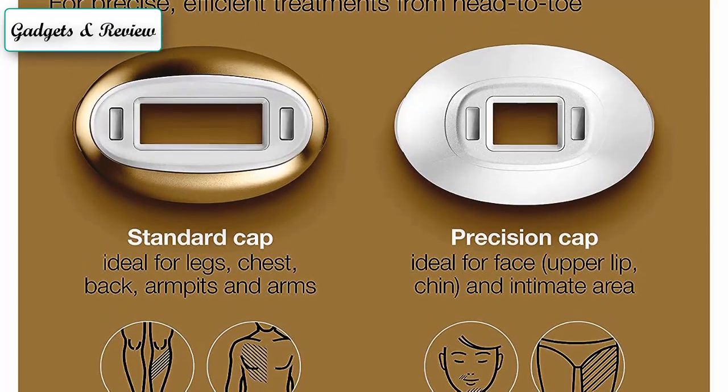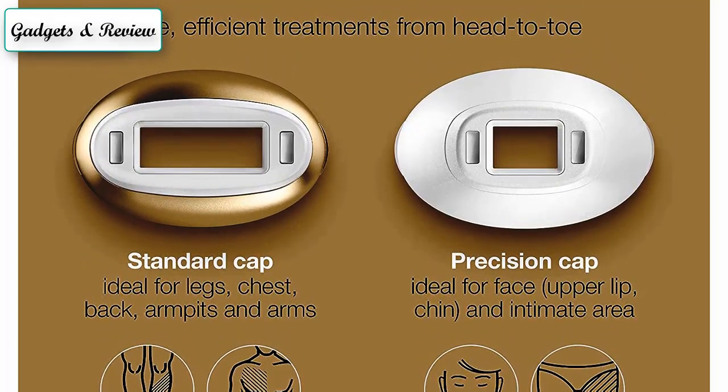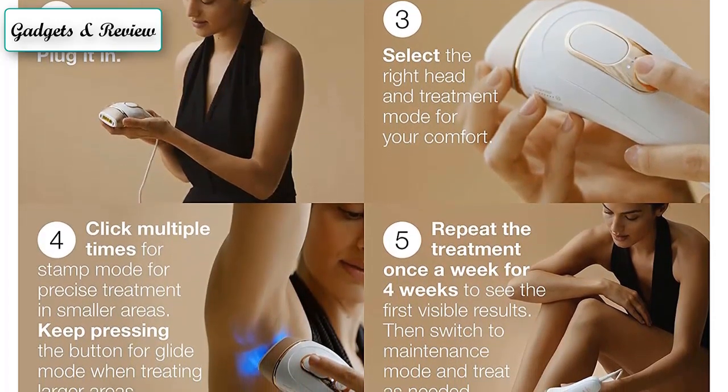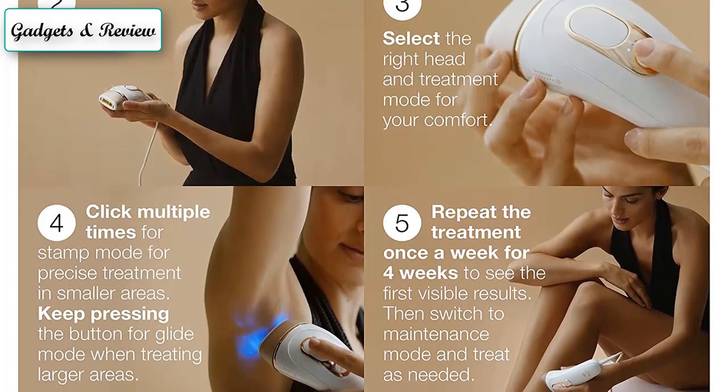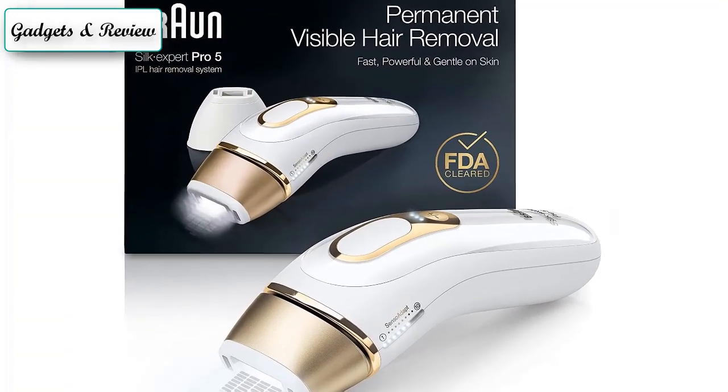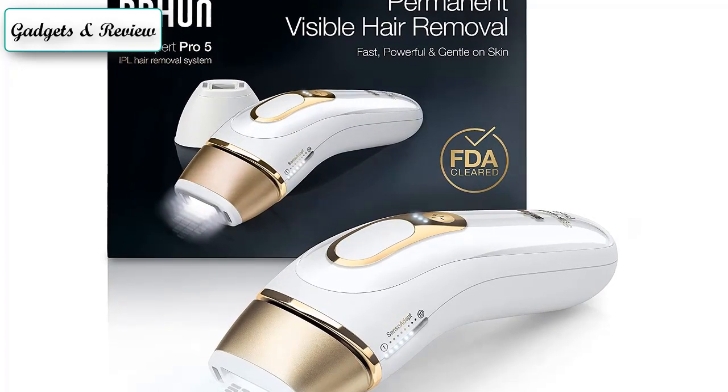It automatically adapts performance to your skin tone and body part. The only IPL brand that uses the new Skin Pro 2.0 Sensor Adapt technology to automatically and continuously adapt to your skin tone 80 times a second. This technology optimizes the flash power for every body part.